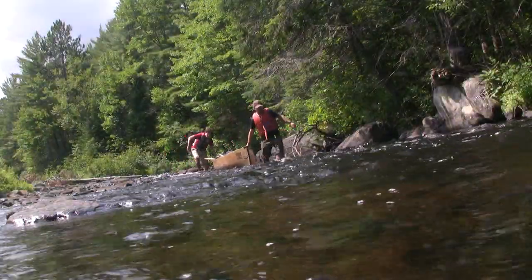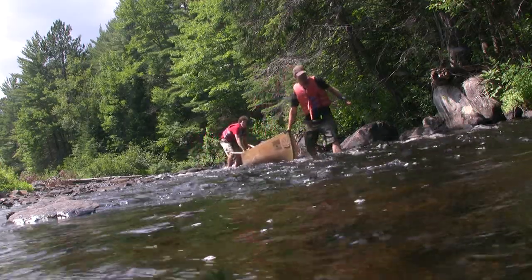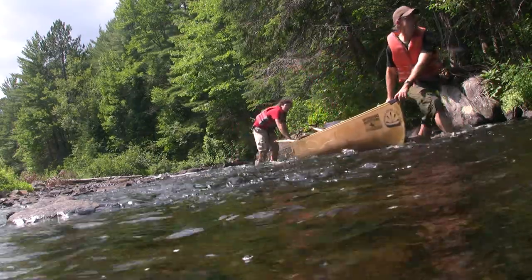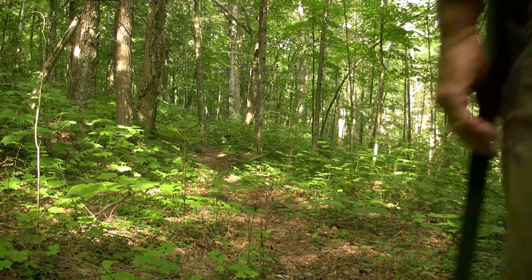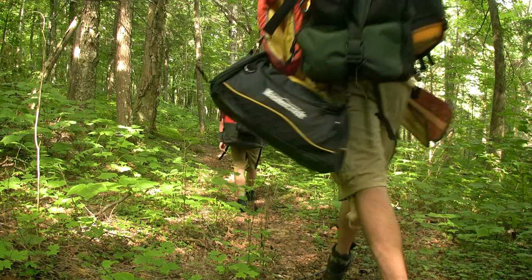River travel in Algonquin can also mean spending a lot of your time out of your boat, either walking it through shallow sections or on portage trails, carrying all your gear around impassable swifts and rapids.